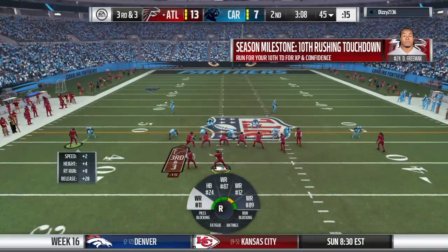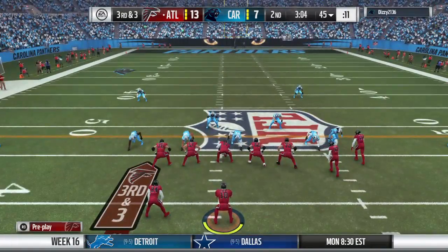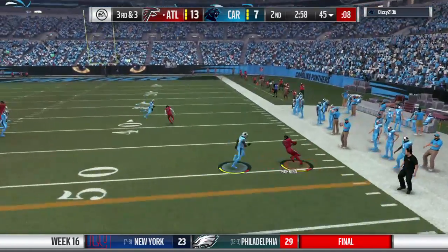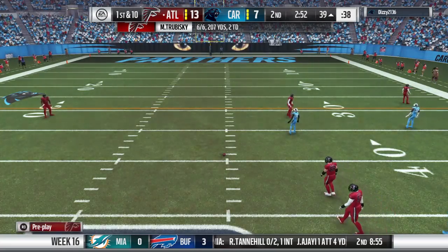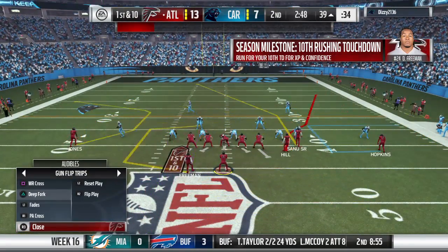And the Panthers bring in their nickel set as they try to defend here on third down. 5 defensive backs. From the shotgun, he'll look to throw. And he's got the completion to Hopkins. And he's got the first before he's brought down at the 39-yard line. That one good for 16, and the drive will continue.